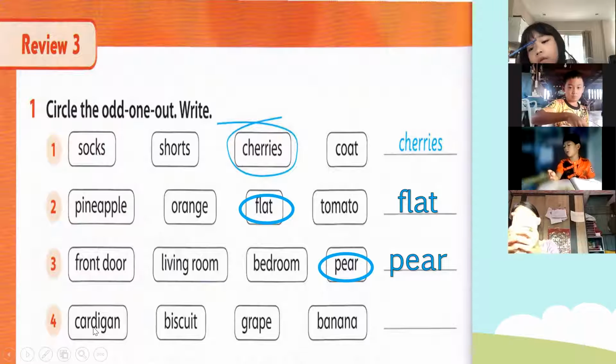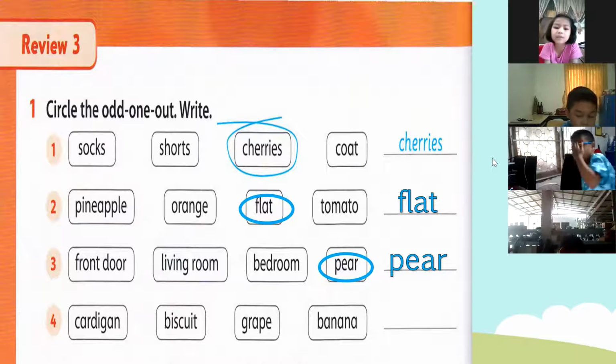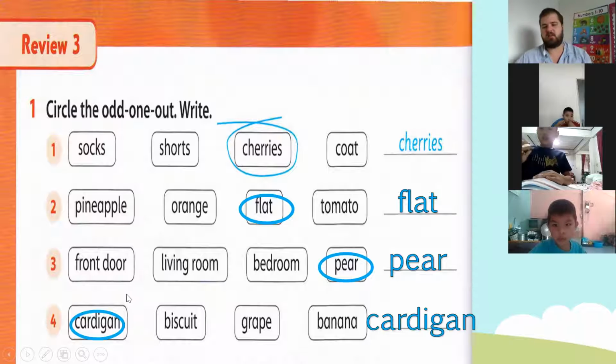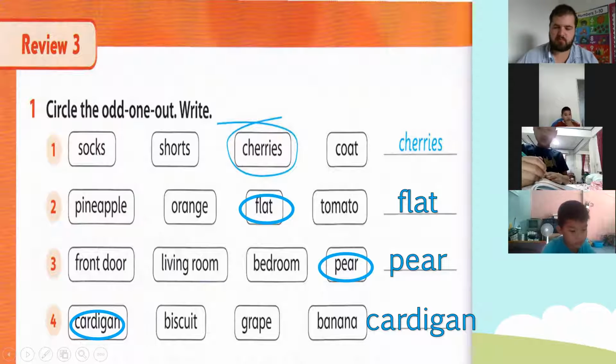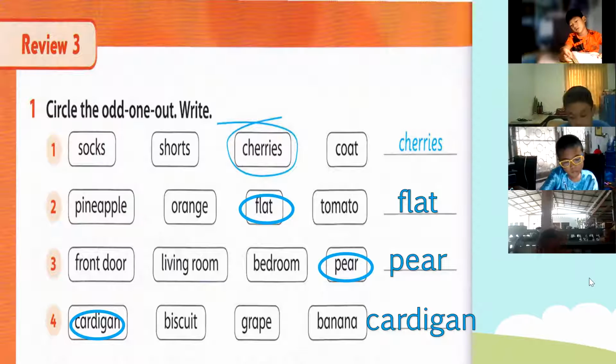Number four. Biscuit, grape, banana. So we have cardigan, because we eat biscuit and banana, but we cannot eat a cardigan. A cardigan is like a jacket. And we spell it C-A-D-I-G-A-N, cardigan. Good job, Kimmy.